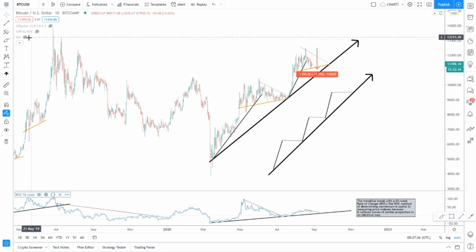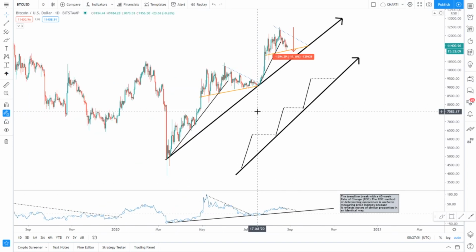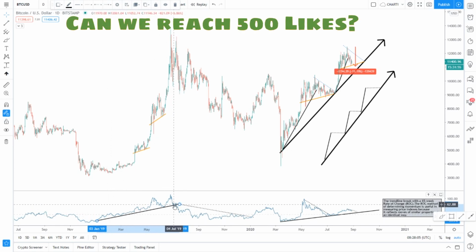So guys, if you look at this scenario here now and look at this rate of change, I have also written the reason why I'm using this. The ROC, the rate of change method of determining momentum, is useful in measuring price indexes because it reflects moves of similar proportion in an identical way. This means if you look at this ROC line here to the downside, guys, this price structure, when we started following this trend line, gave us a sign that, hey, this primary trend is still bullish and it's going to continue further to the upside.